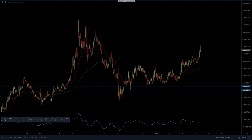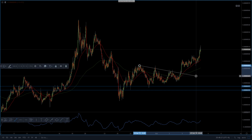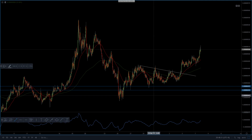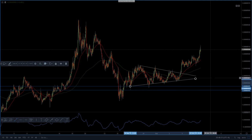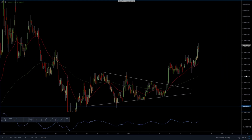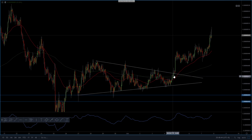So this is the 1 hour chart here. As you know, I usually use the 1 hour chart for my entries. This one hasn't really got anything clean, but just looking at it now, we've possibly missed an entry here. I didn't even see it at the time, to be honest. So we've broken out here. Yeah, it might have been tough, this one.